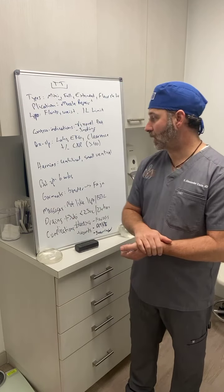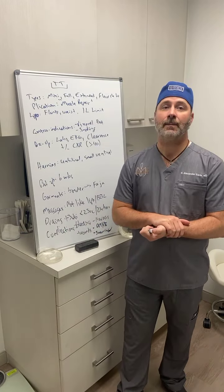So, as you guys know, and I always say, the only way to have a 0% complication rate is to not do surgery, right? Patient safety is our number one priority here at Pure. We do absolutely everything we can to minimize the risk as much as possible, but it is never 0. Unfortunately, we can never get it all down to 0%.